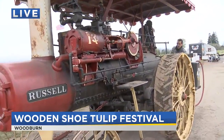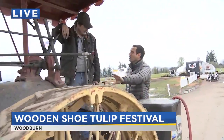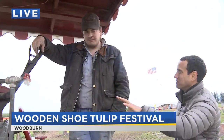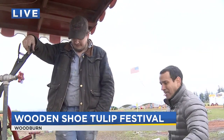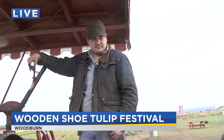Tell me a little bit about it. First of all, you got out here earlier because you had to fire up the engine. How long does it take to get this thing ready so you can operate it? About 2 hours, usually. You just got to fire up the boiler and heat her up. Okay, and it's a big boy. How much does this thing weigh? About 8 tons. 8 tons, okay.